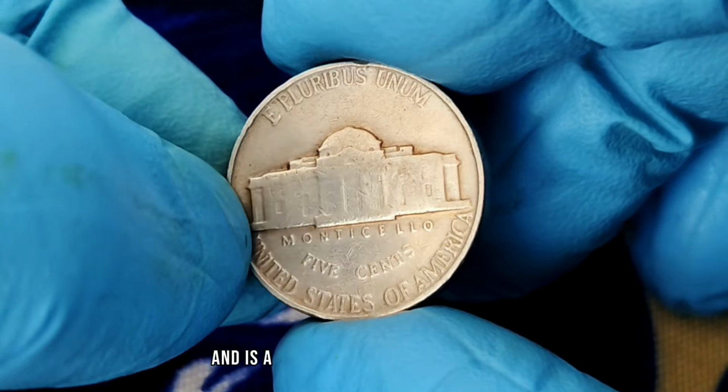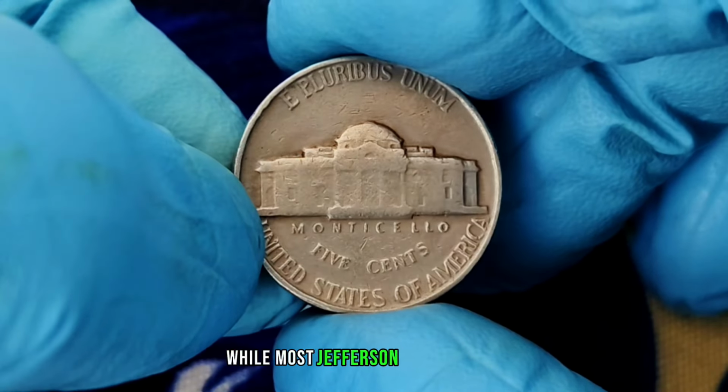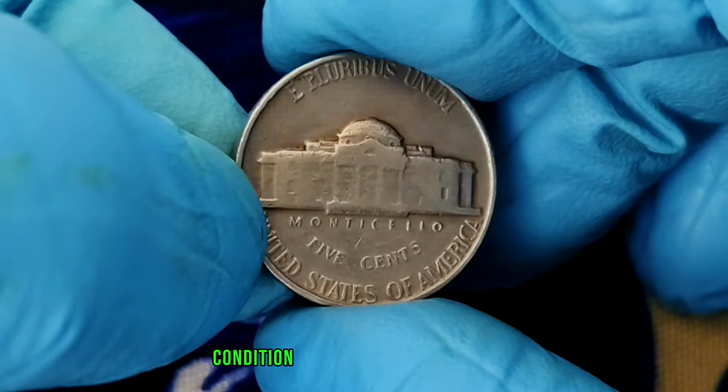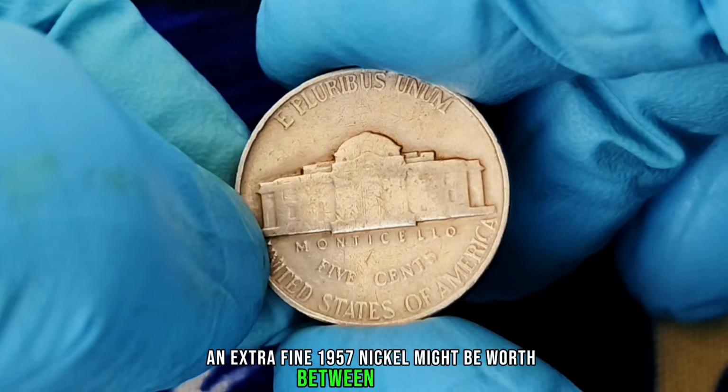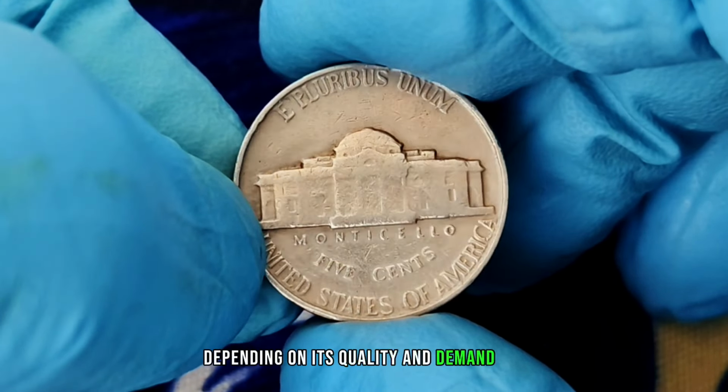So just how valuable is this 1957 nickel without a mint mark in extra fine condition? While most Jefferson nickels aren't especially rare, condition plays a major role in driving value. An extra fine 1957 nickel might be worth between $2 and $90, depending on its quality and demand from collectors.